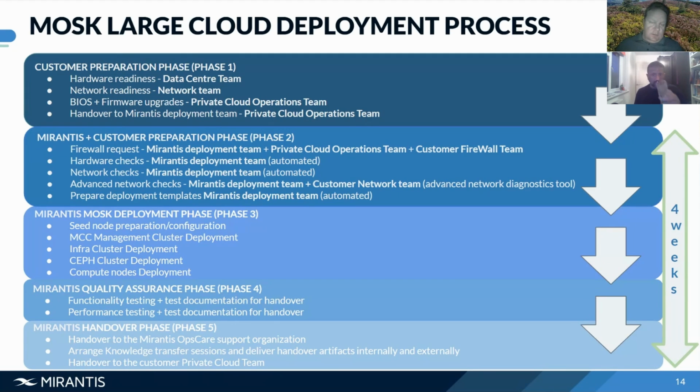Yes. So what does it take to deploy a large cloud, as we say, from MOSK? Basically, we have 5 phases, and per individual phase, I will talk you through what's being done to get to the end result. So we go to phase 1. This is the customer preparation phase, right? This is the responsibility of the customer. This is the racking and stacking. This is the networking. This is like getting the nodes up to latest firmwares, that kind of stuff, and then hand it over to us.